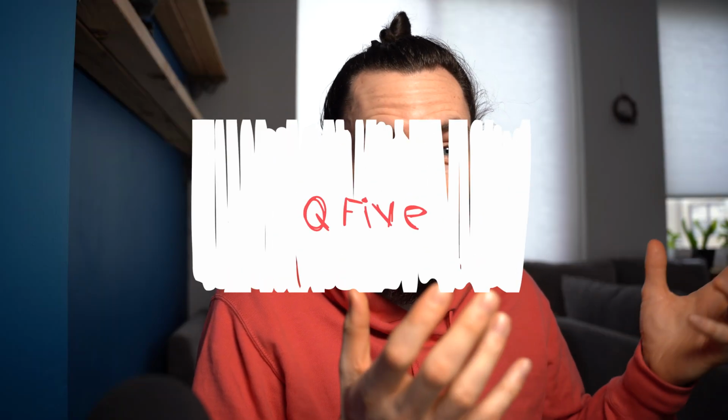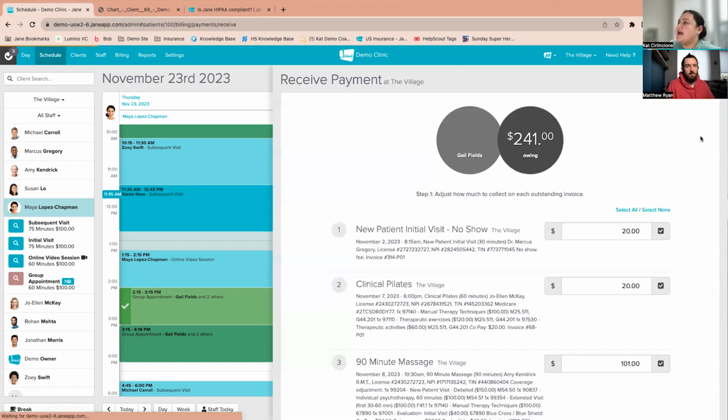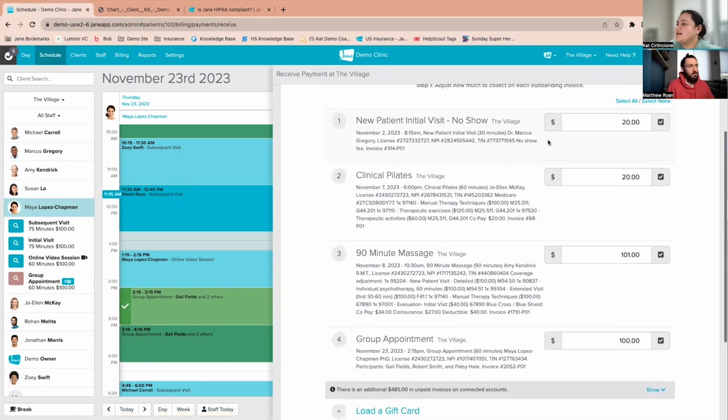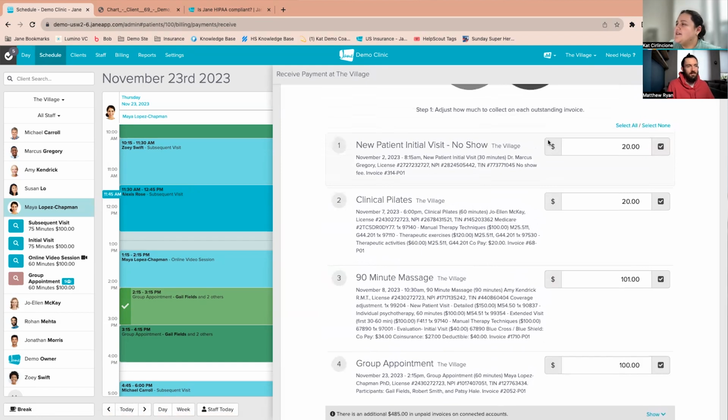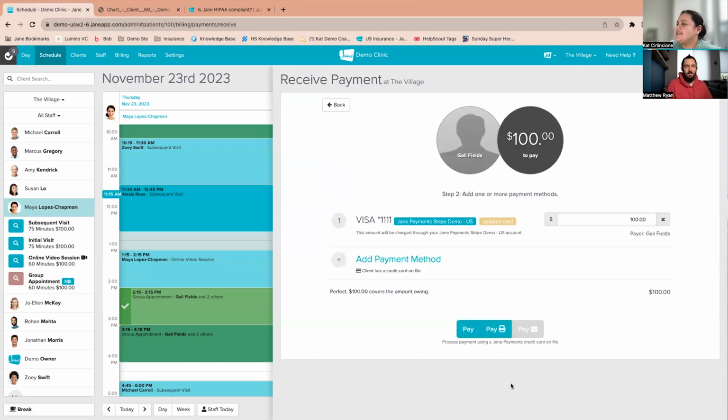And question number 5 is actually related. While we're at it, what does invoicing actually look like with couples and families? Yeah, absolutely. So let's go ahead and pay for this appointment. You can see that the invoice is listed for Gail because we did select her as the primary. I'm going to go through and pay. Oh, looks like Gail's got quite a few other things going on here, but let's just pay for the group appointment today. Press next. She's got a Visa on file I'm going to use.